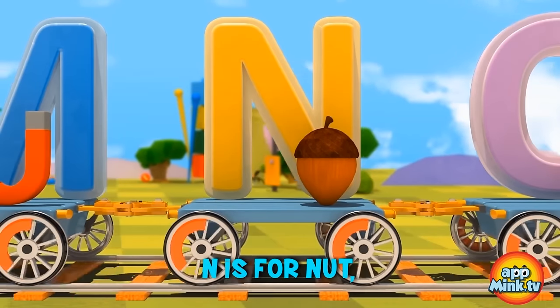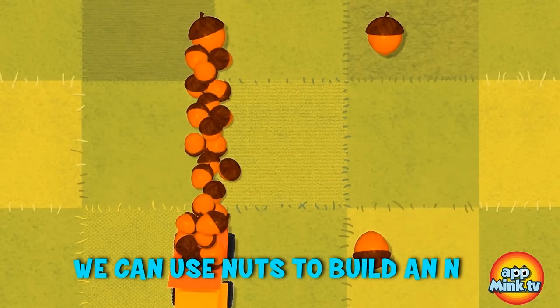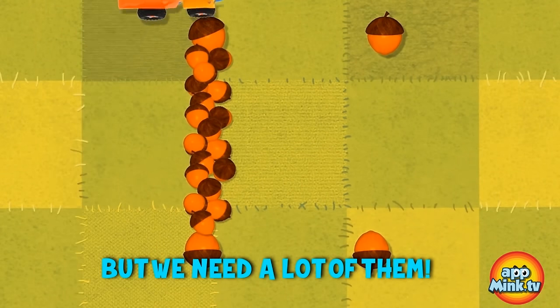N is for nut. We can use nuts to build an N, but we need a lot of them.